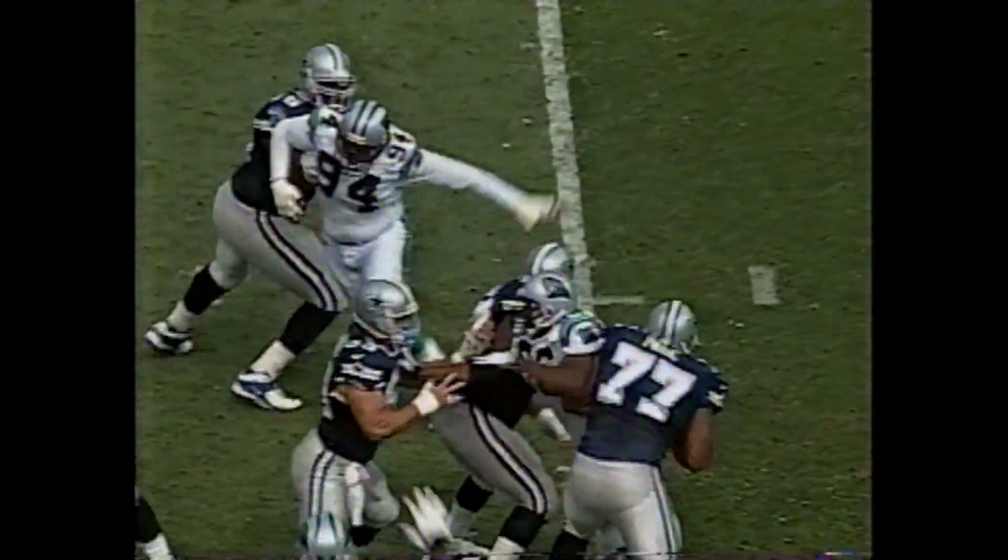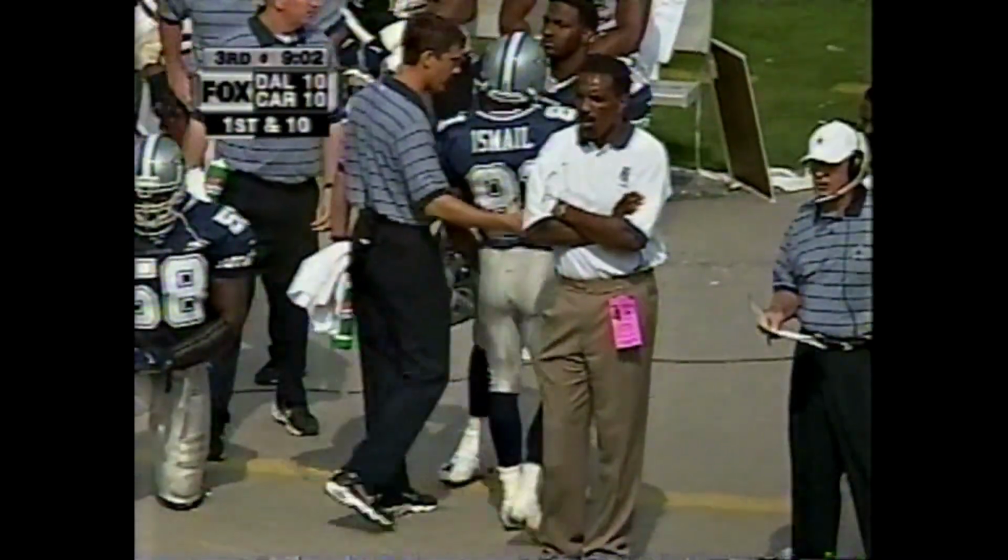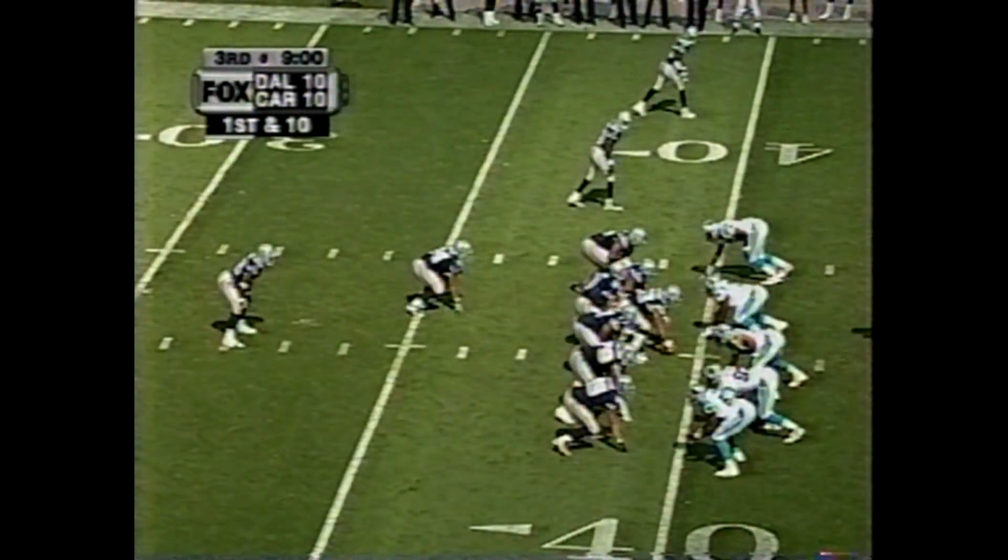Watch Allen. He's working on a stunt. He picks up Jay Williams. He's got Sean Gilbert, and then he knocks Sean Gilbert. And so Aikman has a lot of time, and Ismail is able to drag all the way across the field to pick up this first down. He's hobbled again.